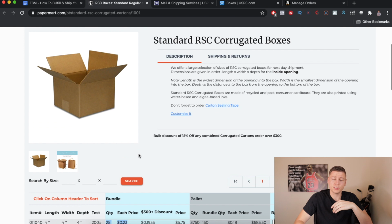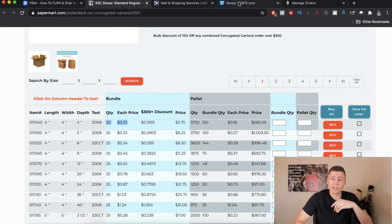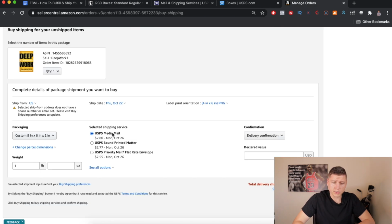But otherwise, if you're trying to do this for scaling, I would definitely buy in bulk or figure out something with USPS to make sure you're getting the best deals possible and have boxes on hand at all times. So since we have USPS media mail, this is what we're going to figure out and do, since we have a book here, which is fantastic.